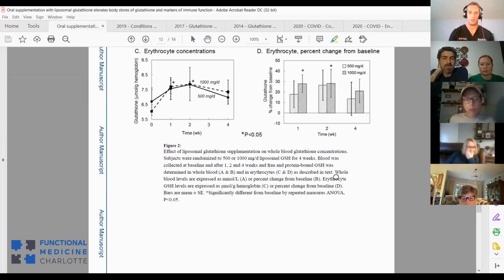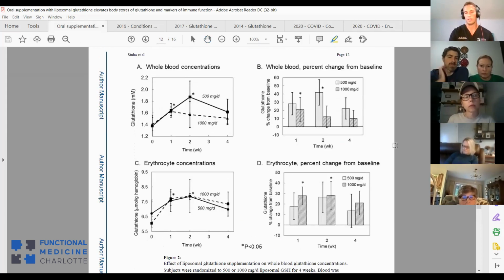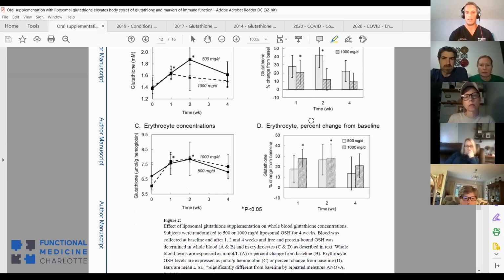If we go down and look at the data, the data doesn't really support, and these were healthy people, which healthy in the research doesn't really mean healthy as we would describe it, but let's assume they were healthy, absent chronic disease and that sort of thing. Well, then this literature doesn't support taking the 1,000. If we look at all these tables, the 500 is the light gray, the 1,000 is the cross-hatched one. And so the 500, as far as raising whole blood levels, did better. Raising red blood cell levels, the 1,000 did better. But if you look at the 2-week mark, they're about the same.